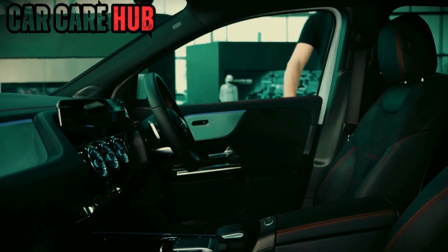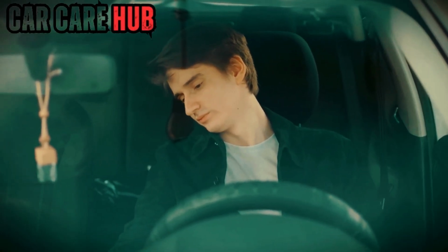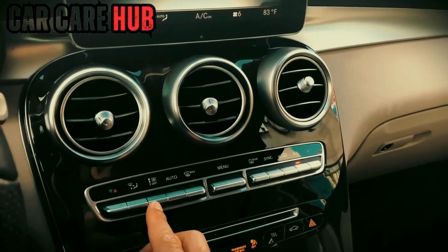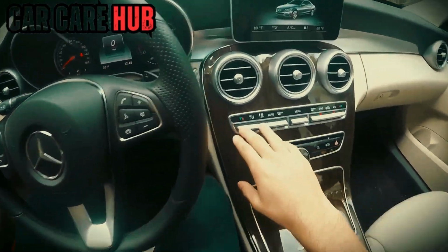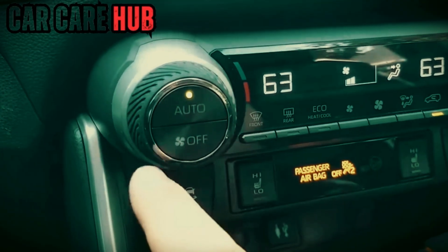Secret number 12, auto button on climate control. You jump in on a scorching day and start frantically adjusting fan speed, temperature, and vents. 5 minutes later, you're still uncomfortable and distracted. Here's what too many Mercedes owners ignore, that big auto button on your climate control panel.